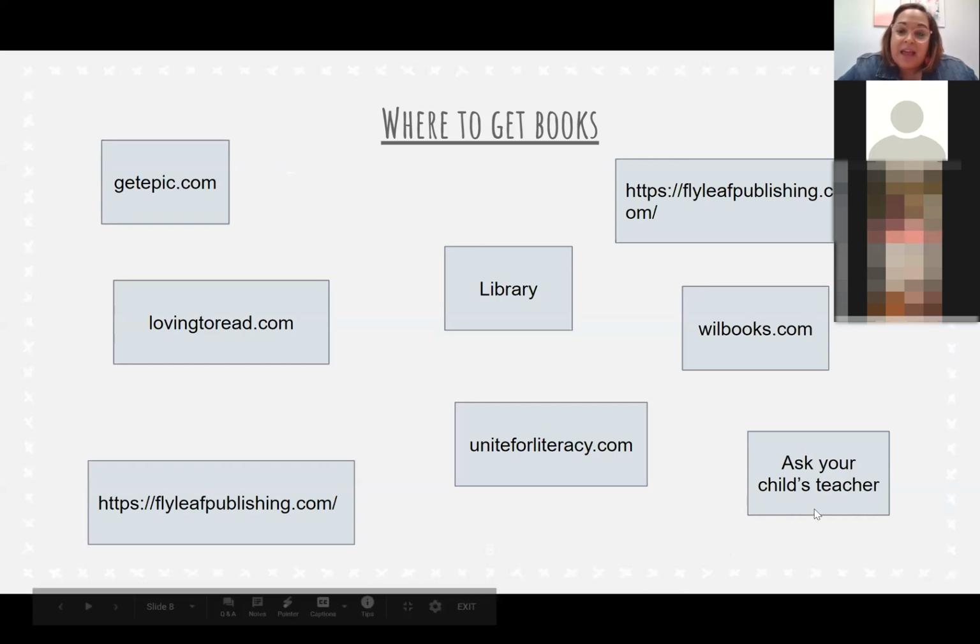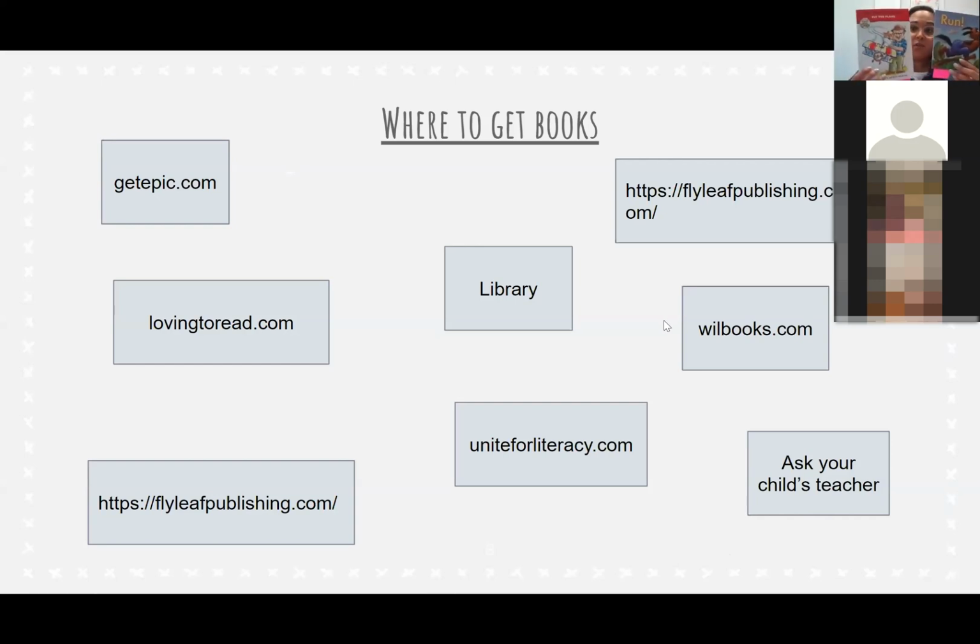And then lastly, I have Ask Your Child's Teacher. So if you're having trouble finding books that look similar to the ones we shared today, then you'll just want to ask your child's teacher and say, I attended Allison's parent training and we just need somewhere to find books that kind of look like the ones she showed us. And your teacher should be able to send books home, or if not, they can reach out to me and we will make it happen to make sure that you all have books at home, because that's going to be really important. Again, in the meantime, while you're trying to find books that look like the ones I showed you, you can always read to your child aloud, or you can find magazines to read together. So reading together is equally as important.